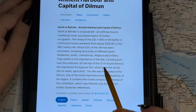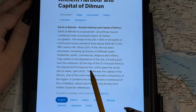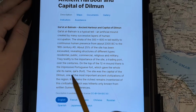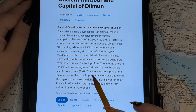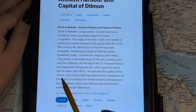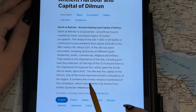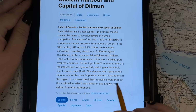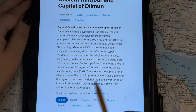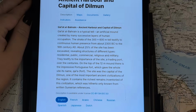On the top of the 12-meter mound, there is the impressive Portuguese fort, which gave the whole site its name, Qala, which means fort. The site was the capital of the Dilmun, one of the most important ancient civilizations of the region. It contains the richest remains inventoried of this civilization, which was hitherto only known from written Sumerian references.